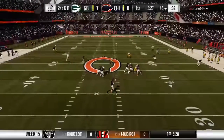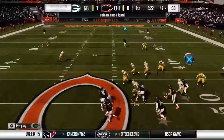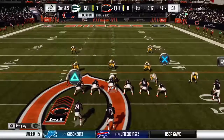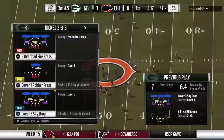Now Trubisky to throw on 2nd. Going to throw right side here, complete. And he'll get it down to the 47 here. The reception good for 7. It's 3rd down. Let's not quibble about the gain there on 2nd down. That was a positive play because that was a take-what-you-can-get situation.